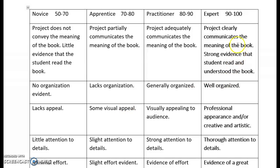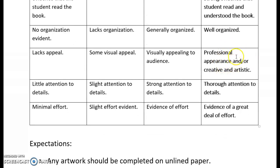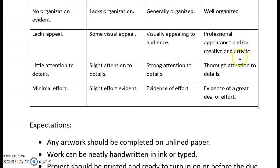Okay, so that would be 50 to 70 would be the grade that project gets. I know most of you, so you can read through these yourselves. They just get gradually a little bit more complex and more quality projects. But I know a lot of you are interested in getting the A. So the expert projects, you clearly communicate the meaning of the book, not just what you can Google, but you have some insight into the nuance of the book. There's strong evidence that you've read and that you understood the book. It's well organized. It's professional and or creative and artistic. So, everything is spelled right. You are using proper grammar.